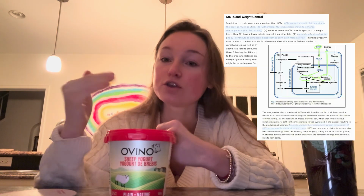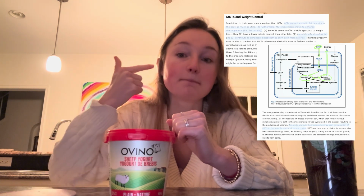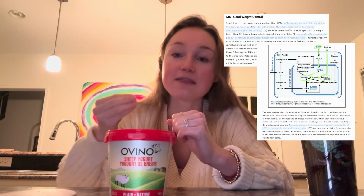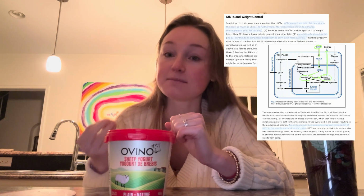If you are taking MCT oil as a supplement, your liver favorably turns those into ketones, and then your brain can burn those ketones for energy, and this can really help improve cognitive function and energy availability to your brain. If you are having goat's and sheep's dairy, you are getting those benefits of the MCTs.